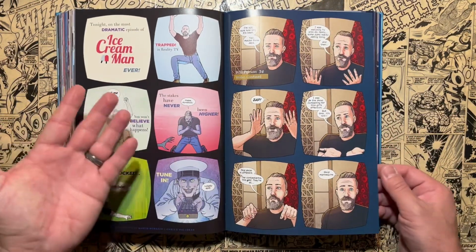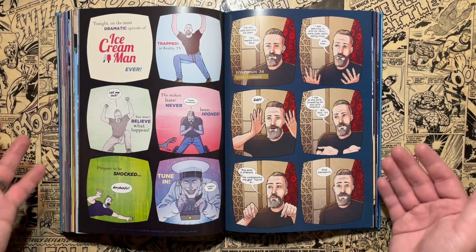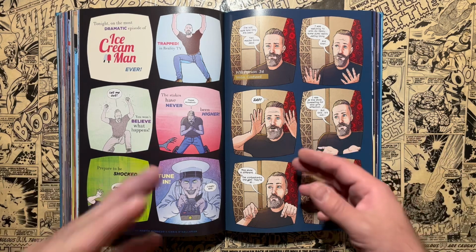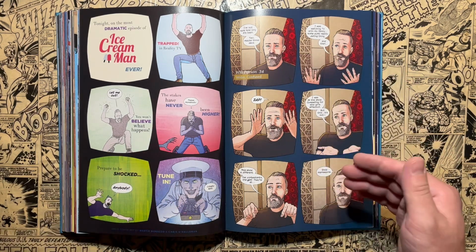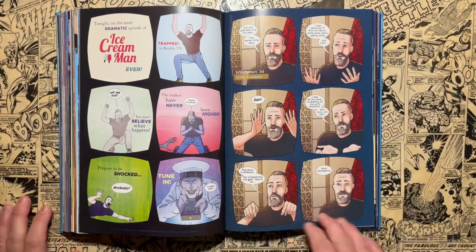This one is probably my second favorite issue. There was not a single issue in this book that I didn't like. I loved every single one of them. So when I say my favorite issue, just to let you know, the bar was set high. It was like my favorite issue and then my next favorite, they're very close. All of them are great.